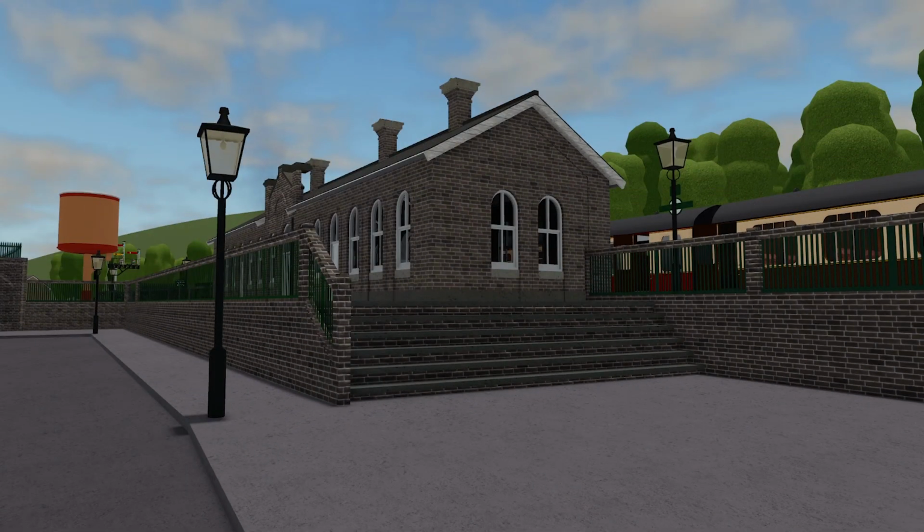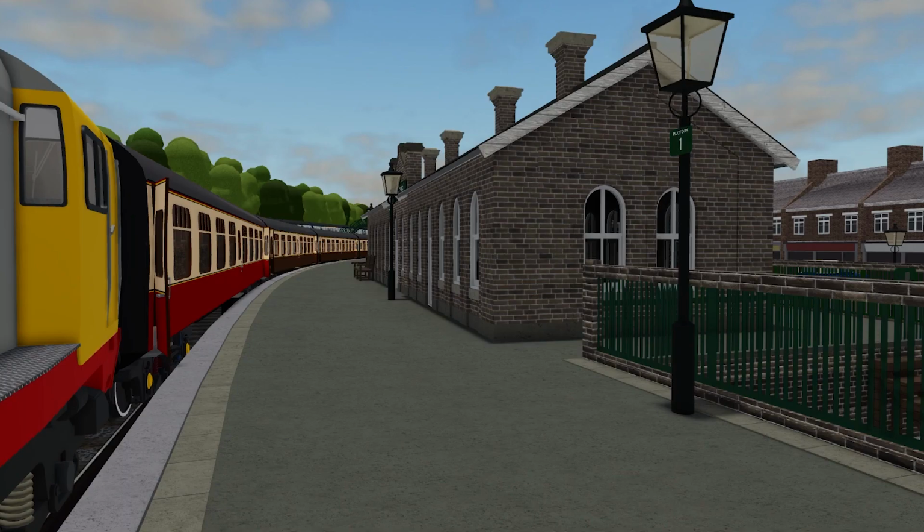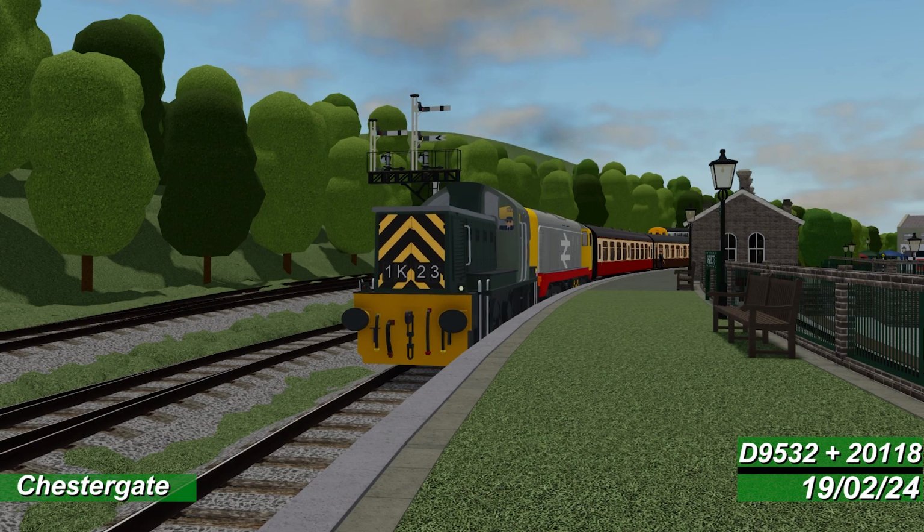The end of the line is at Chestergate, with trains travelling further down the extended section to Portcombe on special occasions. The MVHR plans to one day ensure that trains become more regular to and from Portcombe. The railway's resident Class 14 diesel, paired with visiting Class 20 2118, is seen departing Chestergate with a late afternoon service to Dovey Junction.